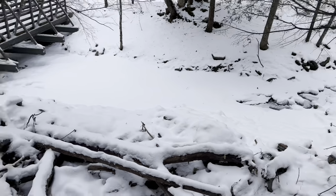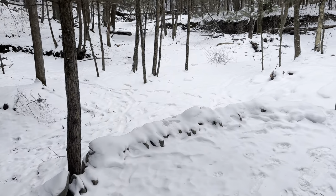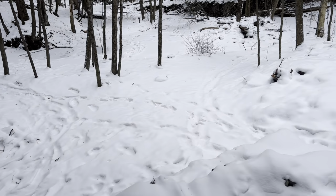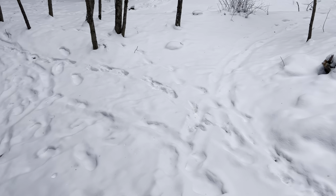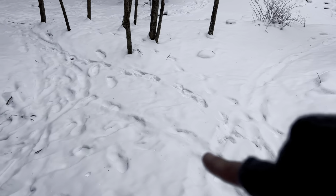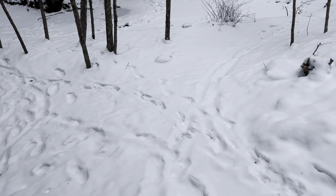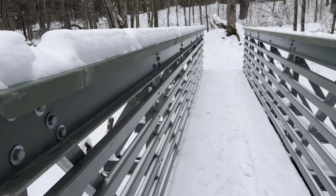Yeah, so still some moving water. Looks like the little camp fireplace has been cleaned up a little bit. There were rocks there last time. Of course, then again, maybe they're all under the snow. I don't know. But here's our bridge.